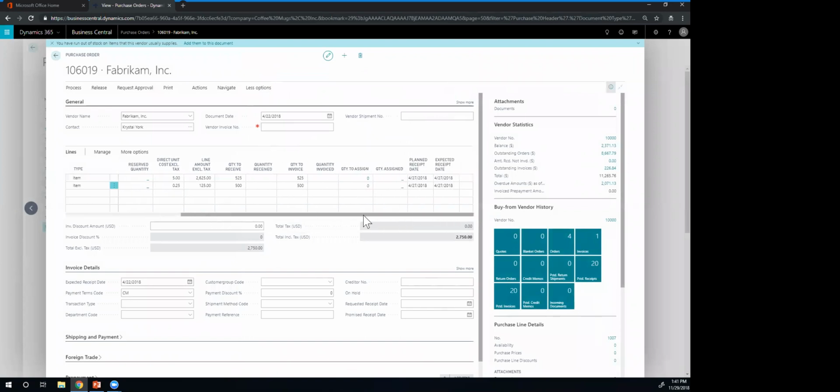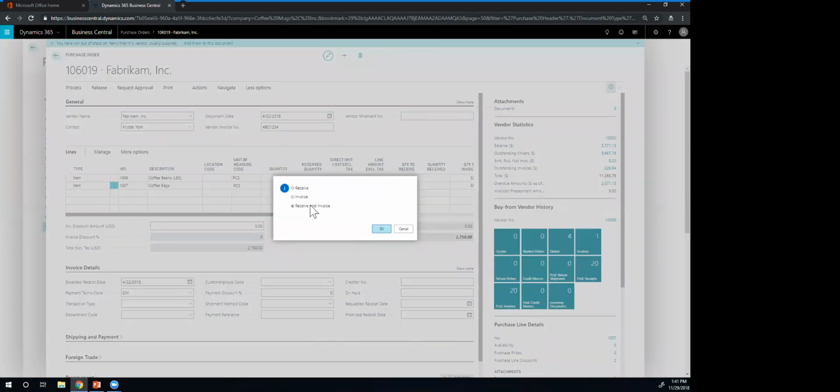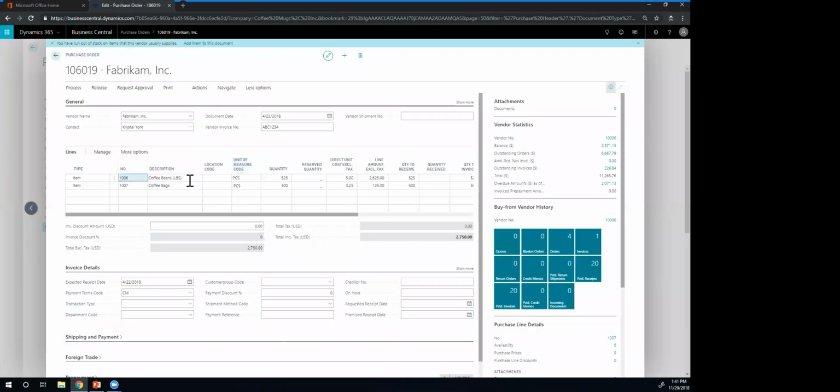So now I'm going to just quickly post through, and hopefully I'll be successful at that. We get the vendor invoice. And so I'm just going to go ahead and hit Actions, Post. And we're going to receive an invoice. Oh, we have a lot number for that. Okay, so let's go ahead and do that.